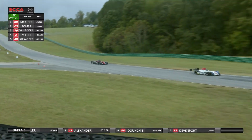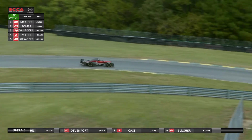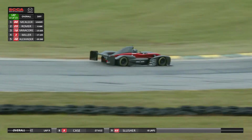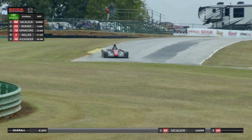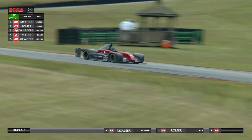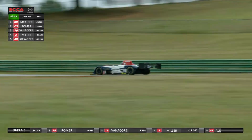As the lead's tightening up a little bit too, as it looks like Romer's closed up the gap just by a little bit, found about 1.5 seconds in the second sector alone on this lap. So let's see if this is enough to maybe stay with it, if he can start carrying some more speed down roller coaster, around Hog Pen, and start pushing McAleer.